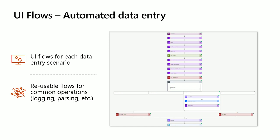Wherever there is an API available, the data was obviously going through the flows to the target system. Wherever there is no API available, through UI flows, we have actually pushed the data into the target system. The guidance here was to create a UI flow for every scenario, and keep your reusable flows ready for your logging, parsing, and any other common operations that you do. An example on the right is one of the UI flows. You'll actually see that in the demo.